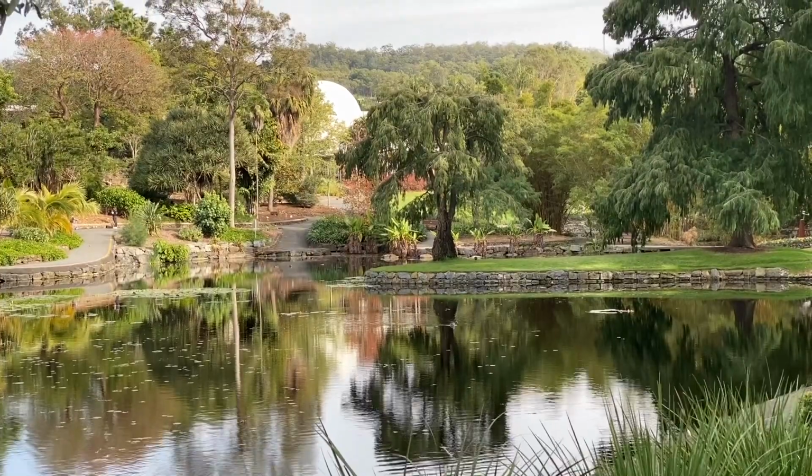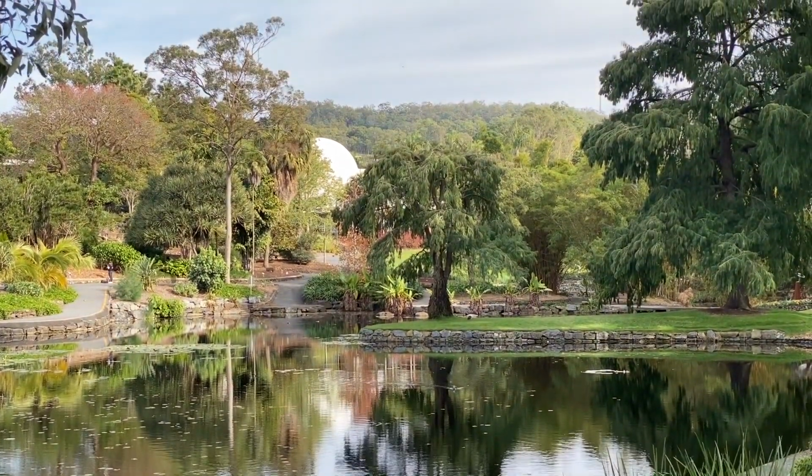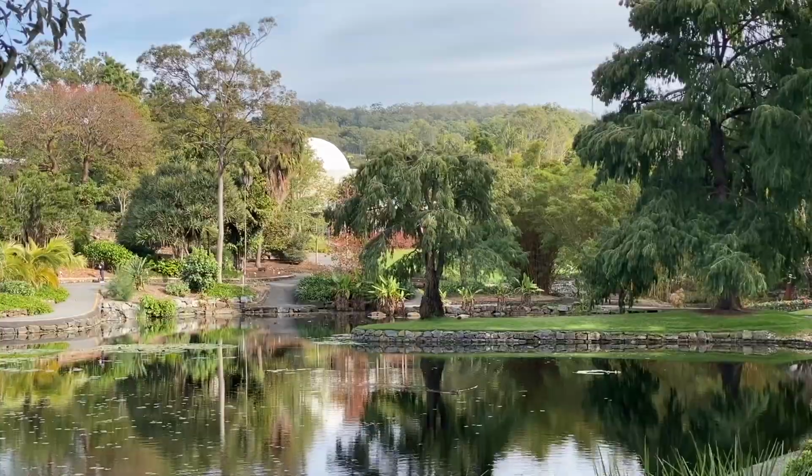Follow along with us as we explore more highlights of Brisbane Botanic Gardens, Mount Coot-tha.